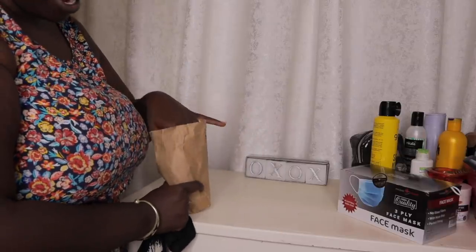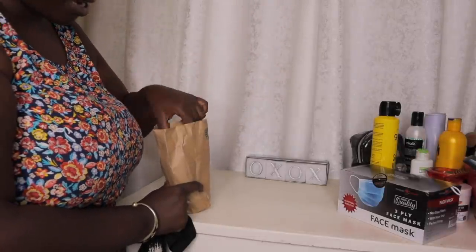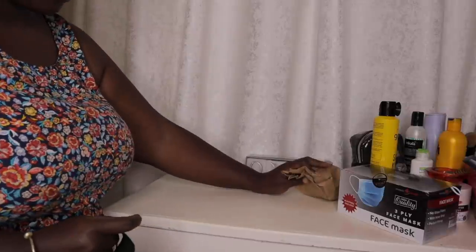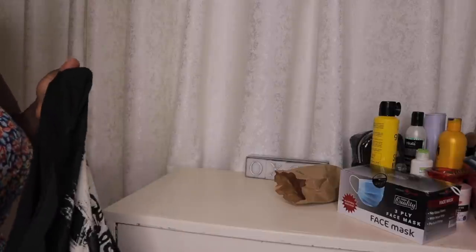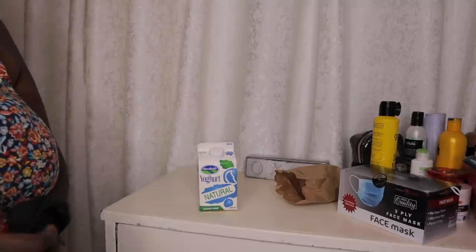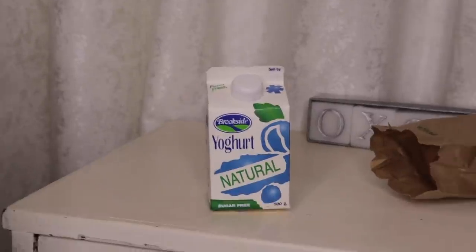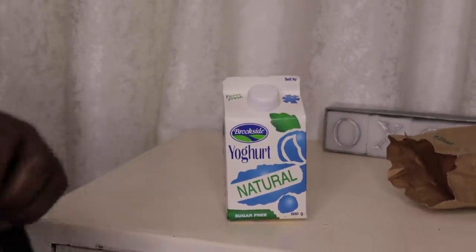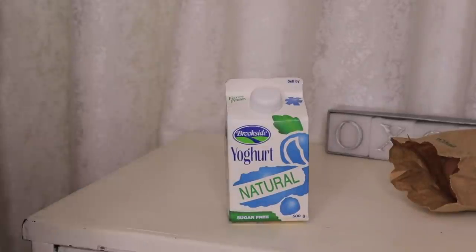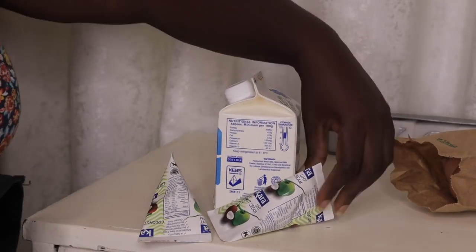Ever since I've been in the rural area, I bought the eggs from Quick Madam to see how they taste. They're a little bit expensive, but we'll see about the taste. Then I bought these two. That's why I went to the shop, by the way, to buy the natural yogurt to make the pineapple smoothie. And you know what this is? This is Kara.